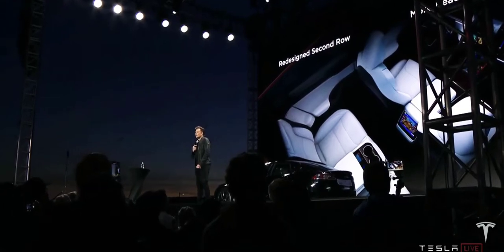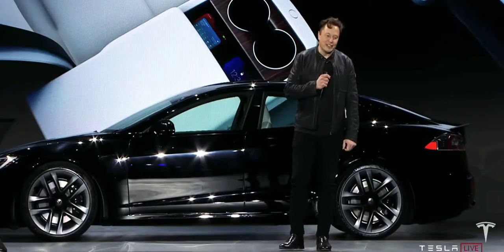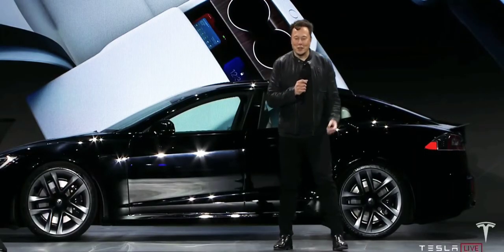So we've redesigned the interior. We moved the interior so that the front IP is actually slimmer and thinner. So we were able to move the front seats forward, giving more room to the back seat. And we reclined the back seat more and reduced the interior trim. So basically, the current Model S, the back seat is not amazing, but the new one, it's actually a legit back seat, I'd say. It's good.